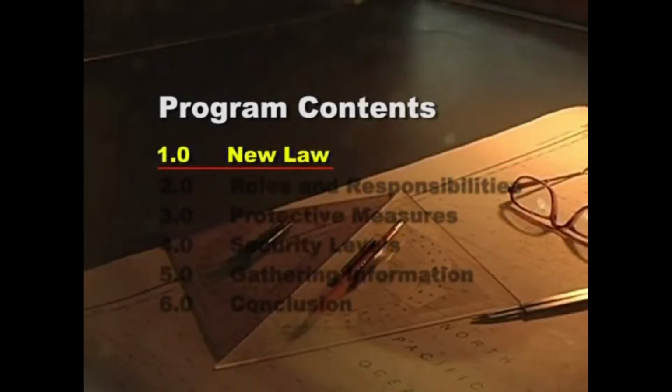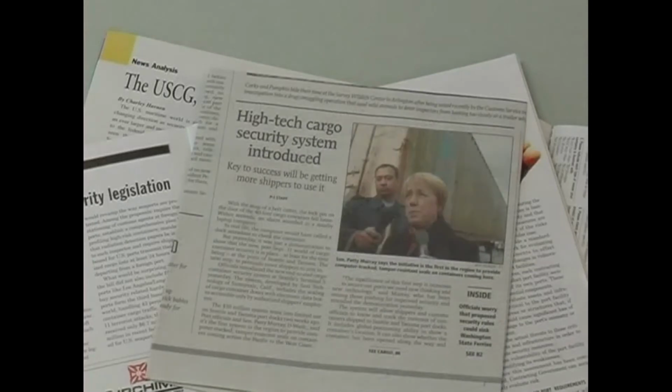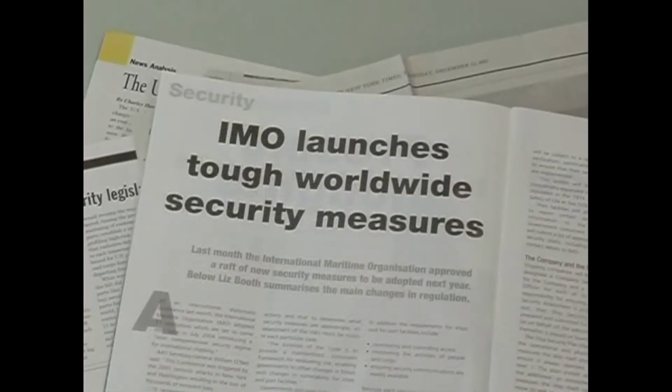Piracy, sabotage, stowaways, hijacking. These threats to maritime security are hardly new. Today, however, the added threat of terrorism has raised the stakes. The response to the new threat has been new awareness and new resolve.